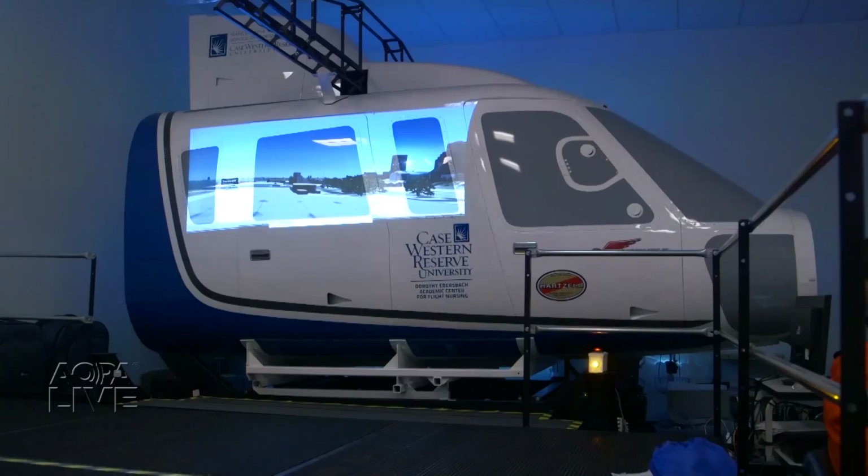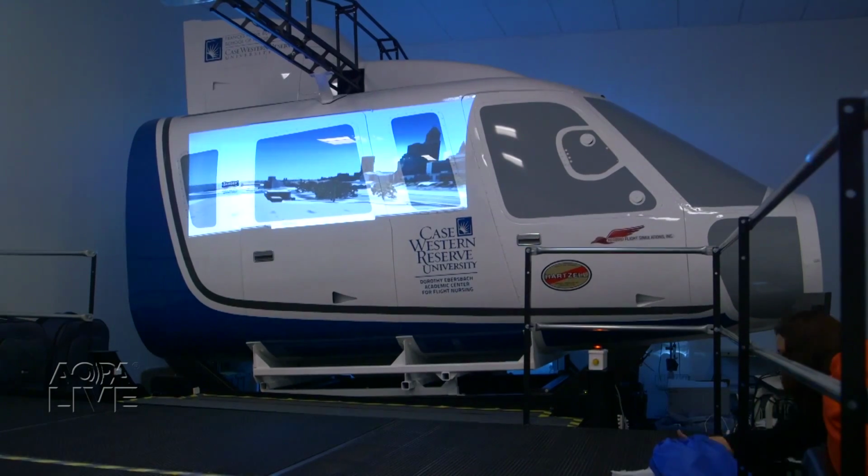Now here's a piece of cutting-edge technology that arose from two scrapped pieces of equipment. And it's taken lessons learned in aviation and applying them to medicine to save lives. So our simulator is used to help our students get acclimated to what the air medical environment is really like.